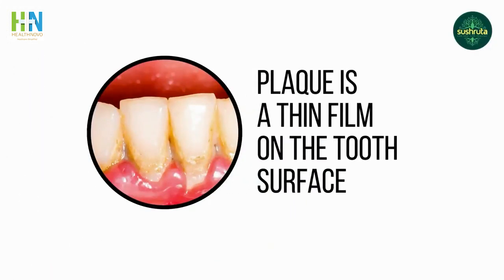What is plaque? Plaque is a thin film on the tooth surface, and that thin film contains your food particles and bacteria. These bacteria are not from outside, they are normal oral bacteria, and they get their food from this plaque, and they get accumulated in bunches and bunches in that particular area. Let me show you which area is that.